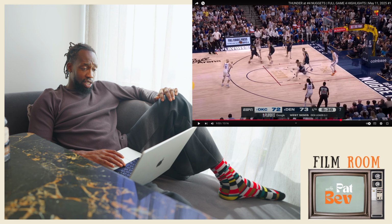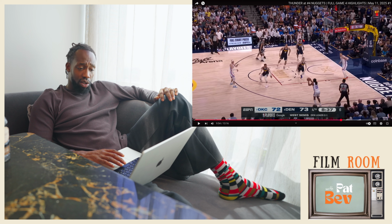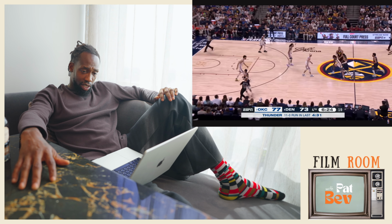0.5 decision making, when we talk about 0.5 in driving, 0.5 in shooting, 0.5 in passing. He gets it, 0.5 decision. Instantly pass it. What does that lead to? Another closeout, which is an even deeper closeout. What does that lead to? Open the corner 3. Good. Great basketball. Great basketball.